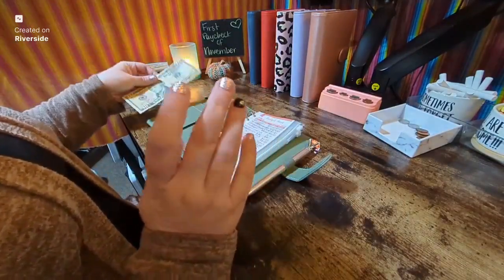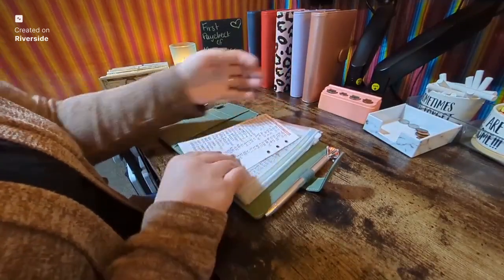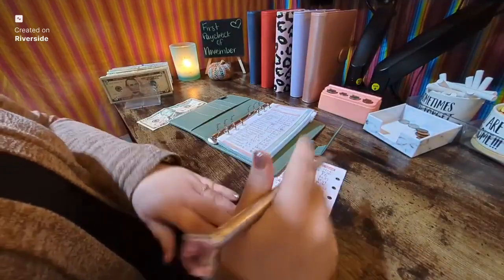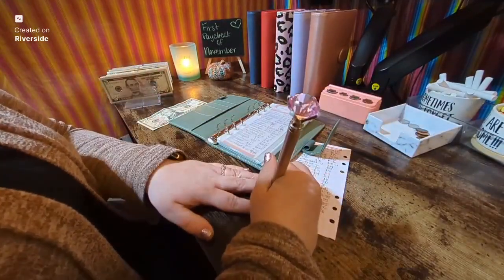I liked having $10 for coffee this last time, and I think I'm going to keep at that amount because I feel like that was reasonable, and I didn't feel like I just had the urge to constantly go get coffee.